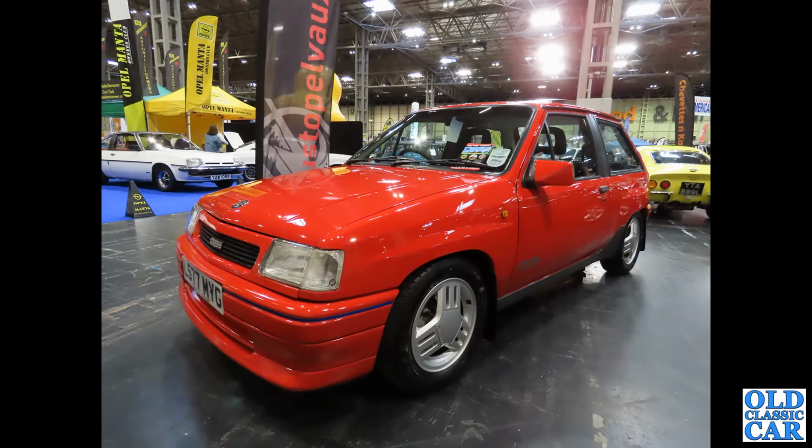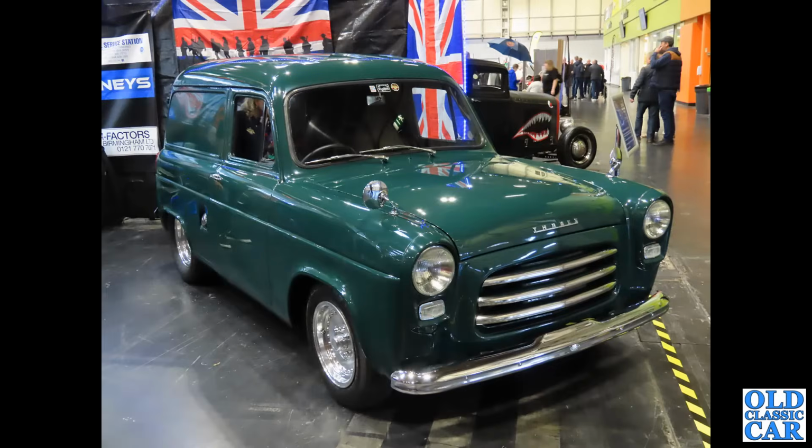And the Nova GSI next. These are increasingly rare and increasingly sought after, little pocket rocket based on the Vauxhall Nova. Good old little Thames 300E van here. Those different wheels, and especially wide wheels on the back, suggest things are perhaps not as standard under that little bonnet. Who knows the story of this particular car?